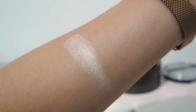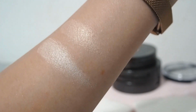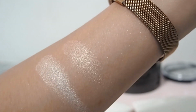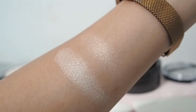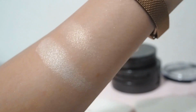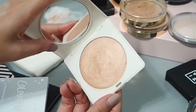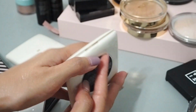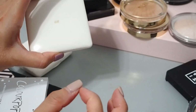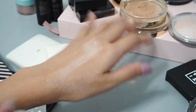The H&M formula is amazing, and these are so cheap. The colors are really, really good. So I would say these are on the semi-subtle side. They are not the extremely metallic, extremely dramatic looking highlighters, but I really, really like them. They are very good for daily life. If you are kind of new to makeup and you don't want to invest too much money, then H&M highlighters, these are very, very good.